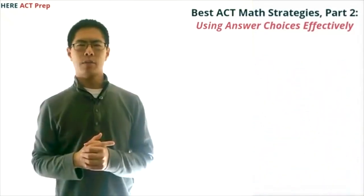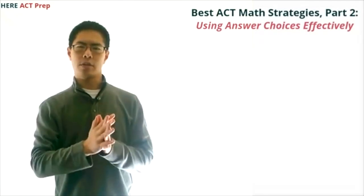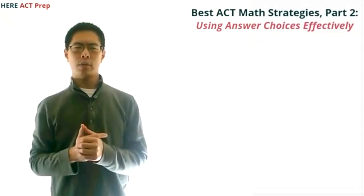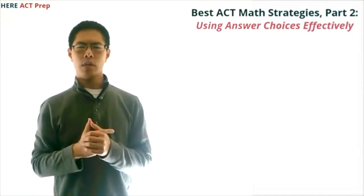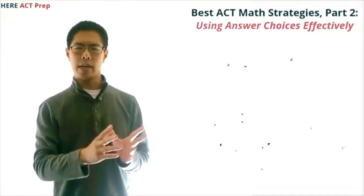So, the two examples that we just went through help give us an idea of what kinds of questions would be good candidates for using the answer choices. Generally speaking, the questions that we want to consider using this method for are ones where setting up and solving the algebraic equation would take longer than just plugging in the answer choices.